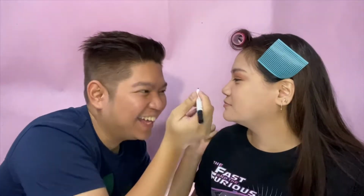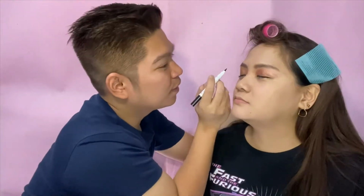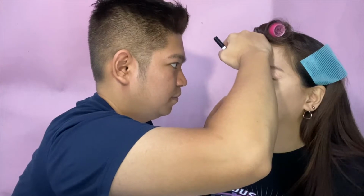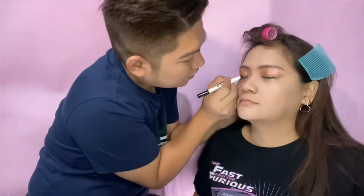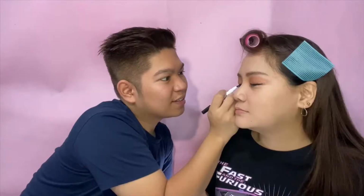Sa ilalim nung bago magpilik mata. Sa taas pala. Ang hirap naman. Ay! Barbie, sabi ko na! Wala, anong nangyari? Kaya mo pang i-fix yan? Ba't hindi ikaw? Legit. Paano? Okay, nasa kanan. Guys, okay na ba?